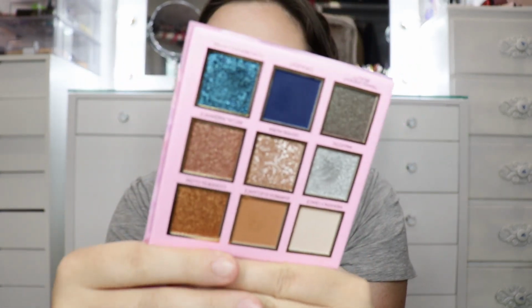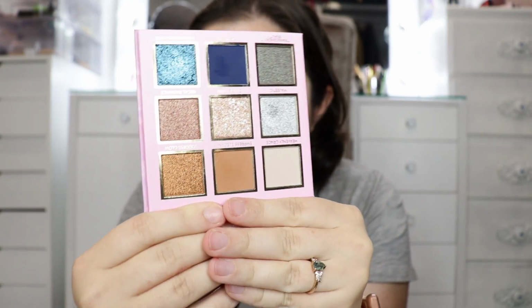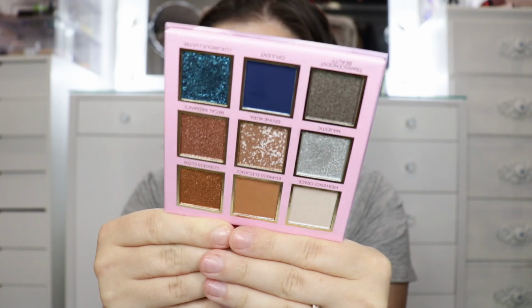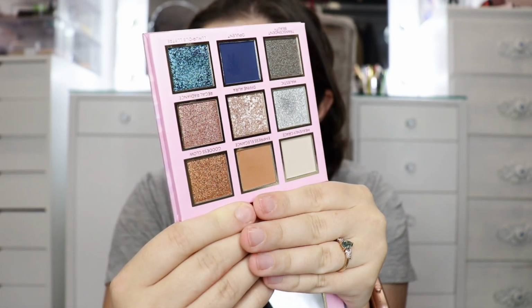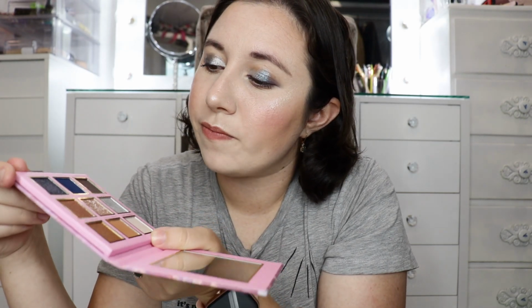And it's interesting looking at that blue shade right here. I don't think the camera's going to pick it up, or maybe it will, I don't know. It's hard to show the shift of shimmers on camera because the lighting just doesn't, I don't think you're going to be able to see it. But anyways, in person it kind of looks green, and then it goes into blue, and then it goes into purple. It's actually really pretty, and I didn't notice the shift until now.